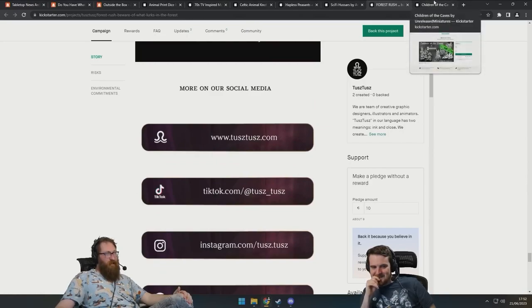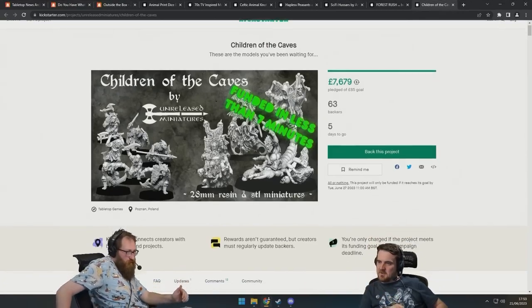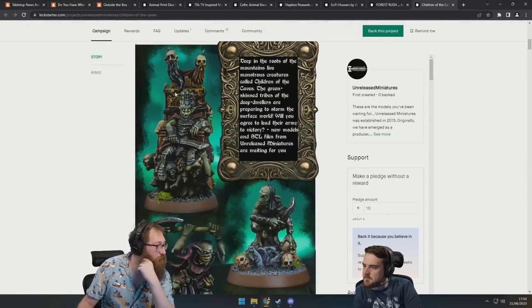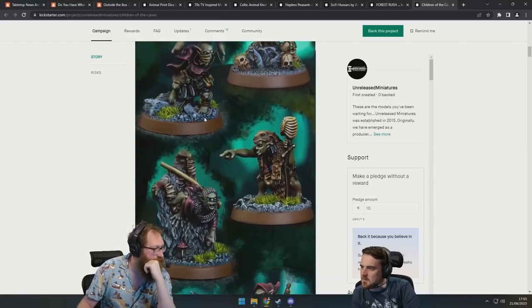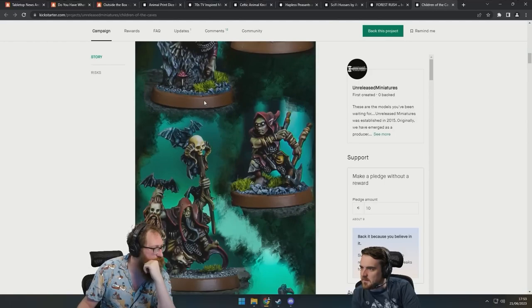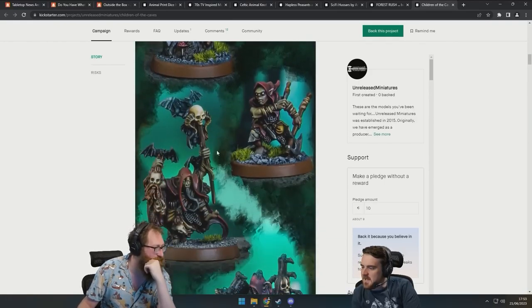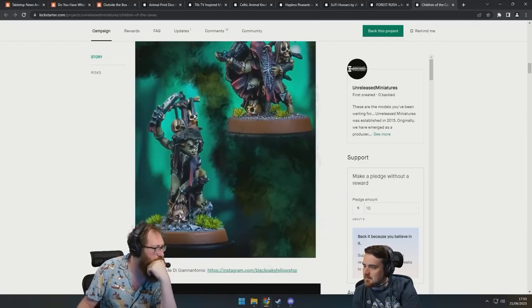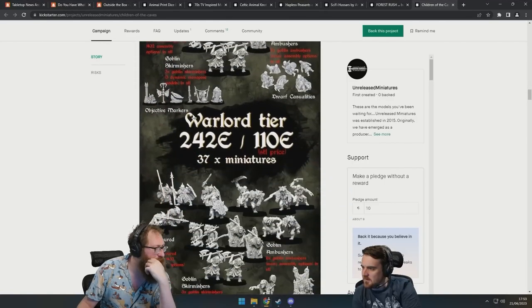And chat had Children of the Cave. Ooh, these guys look cool. Pretty good. Oh, like Moria goblins for Lord of the Rings. Yeah. Oh, these guys look really cool. They're painted beautifully. Yeah, I think that helps. But yeah, you get the nasty skulkers. These match certain character types for Lord of the Rings goblins. It's basically alternate sculpts for Lord of the Rings gobos, but you could use them for anything.